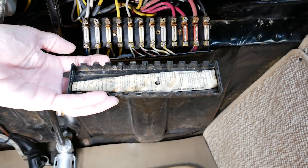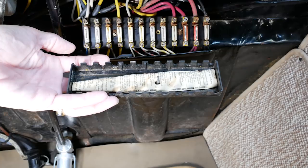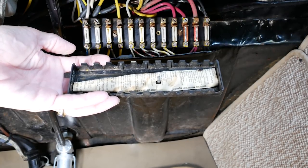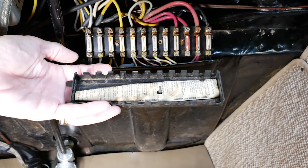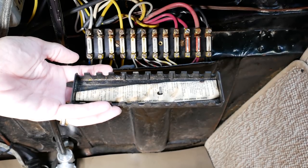Then underneath the dash on the passenger side is the fuse box. So we still have the little diagram that tells you what each fuse is for on the car. They're standard VW sort of bus fuses, and you can find them pretty much at any auto parts store. You just want to keep the contacts nice and clean. Other than that, they just do their thing.